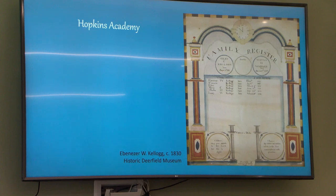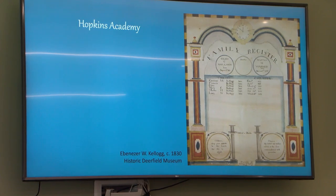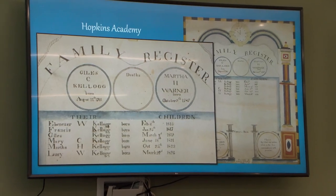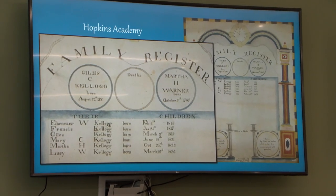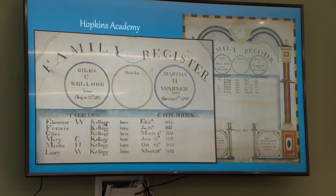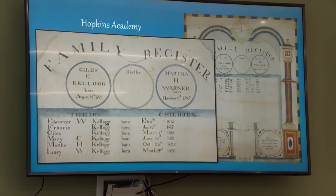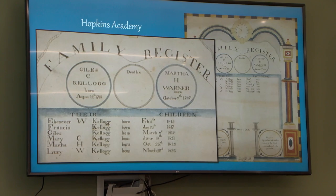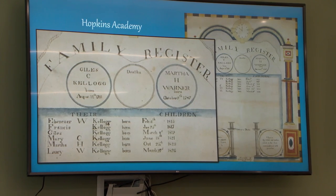done by Ebenezer Kellogg from Hadley when he was about 15. Because it's a family record, we know who his father was. His father was Giles C. Kellogg, who was a teacher at Hopkins Academy. And so Ebenezer would have been about 15 at this time when he made this, and we know that he was a student around that time. I don't have a catalog for the exact same year, but he was a student around that time. So I believe that this was probably done at the Hopkins Academy.